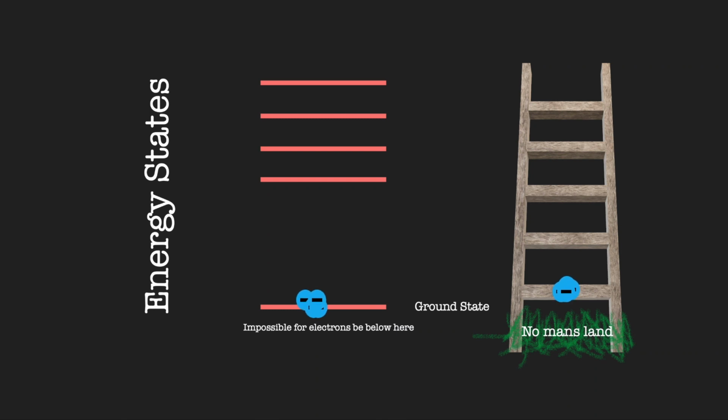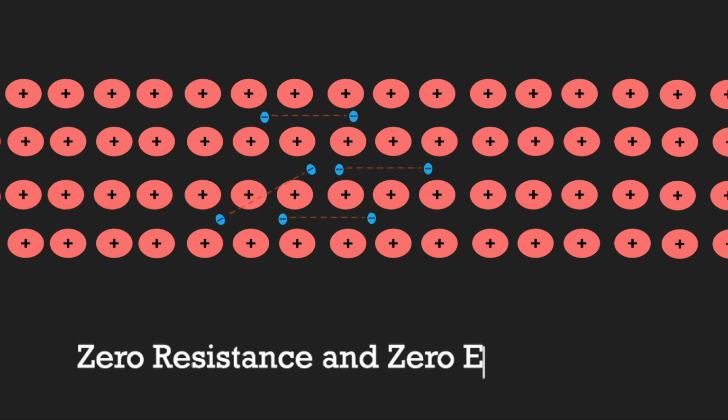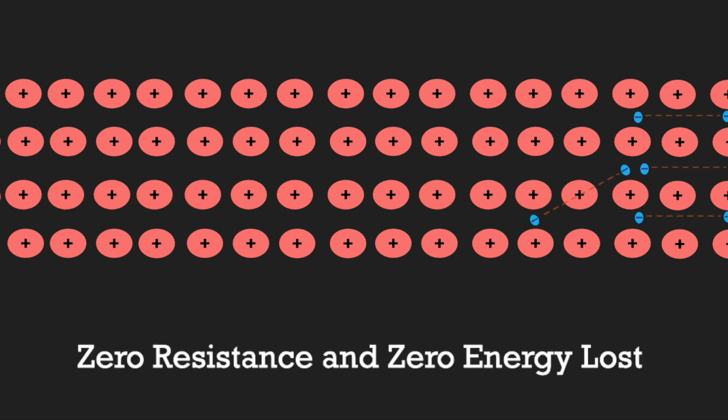The unique thing about Cooper pairs is that they occupy the ground state or bottom rung, meaning there's no lower energy level for the electrons to occupy. Because of this, it's impossible for the current to lose energy, and minor interactions within the lattice do not result in the necessary change of energy to affect the superconducting state, hence zero resistance and zero energy loss.